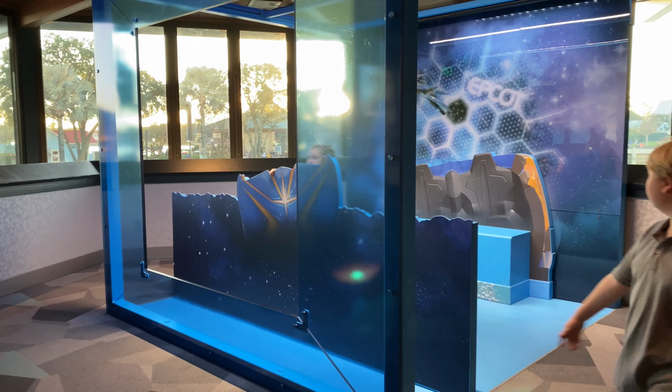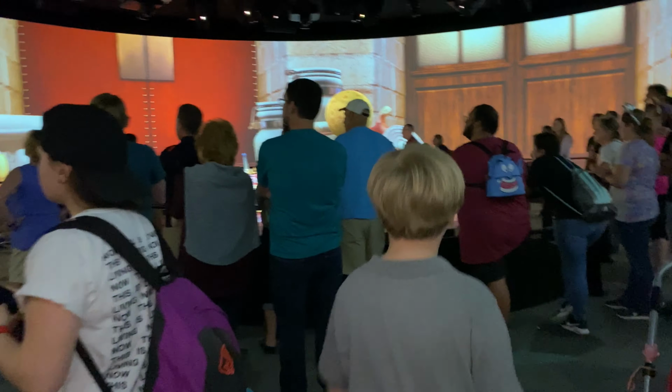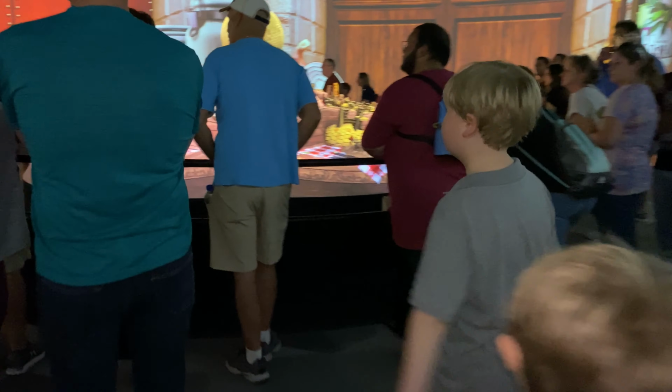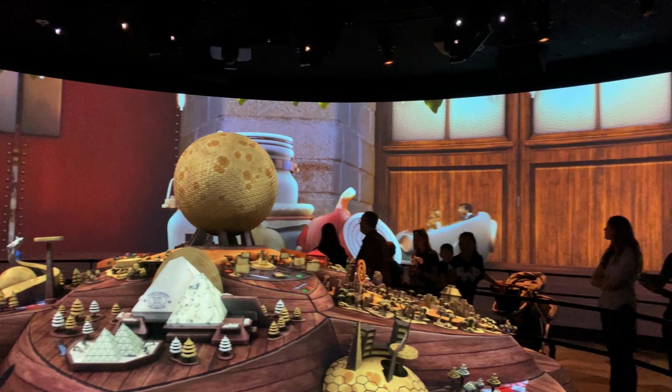All right, we found more photos. Oh, is that the Guardians one? All right, well, let's come do balloons. What are you doing?